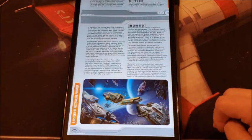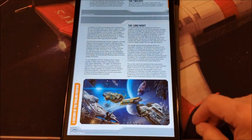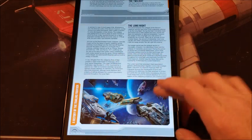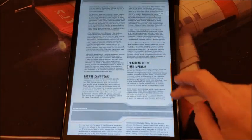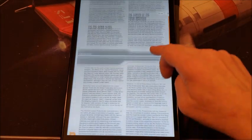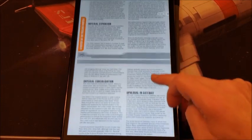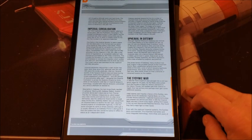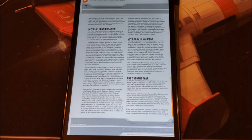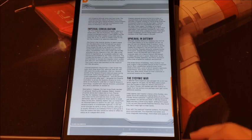Some beautiful artwork in this guy. I really like the spacecraft work on here especially. We get the pre-dawn years, and then the coming of the Third Imperium, and then Imperial expansion into the area, Imperial consolidation, upheaval in Gateway. Gateway is a neat little section of this. I'll get to it a little bit later, but Gateway itself and Gateway the planet, see the air quotes, are pretty cool in this. I'd kind of forgotten about that, honestly, by the time I read this.